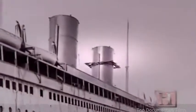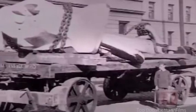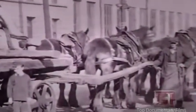3 large anchors, 3 massive propellers, and 4 funnels were designed and built for the ship. The anchors were forged and hammered of rough cast steel. These side anchors were 7 3/4 tons each. The center anchor was 15 tons, and there's a famous picture of all the horses carrying it to the yard.